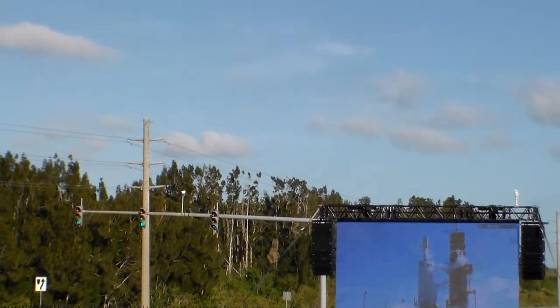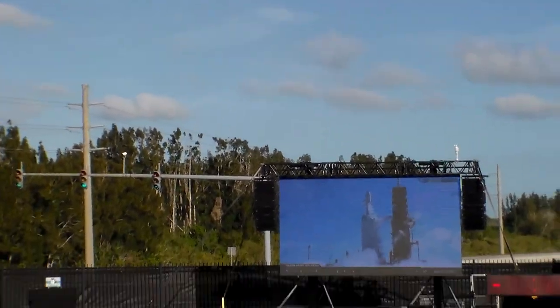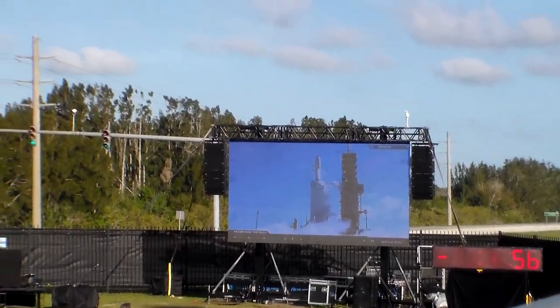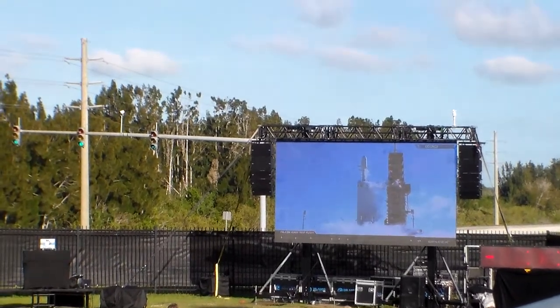Fuel bleed complete. And Wendy, engine chill is complete. ASTS is ready for launch.